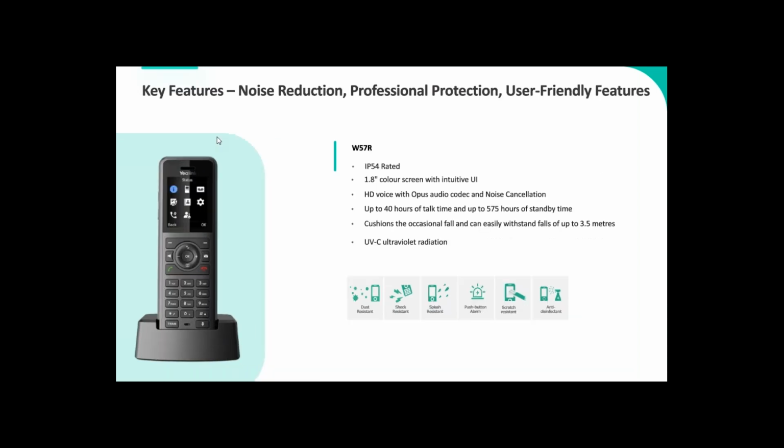Next, we've got the W57R, which is the slightly lesser ruggedized handset. So this one is IP54 rated. So it's still dust-proof, shock-proof and scratch resistant, but water-wise, it's only splash-proof rather than waterproof. So you can give it a quick wipe down, or maybe you get it splashed if it's been sat near the sink, but you wouldn't want to submerge this one underwater.